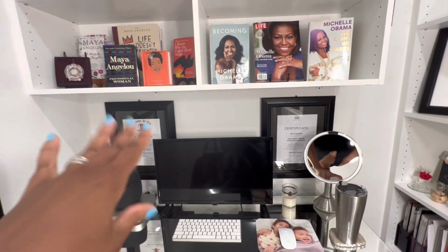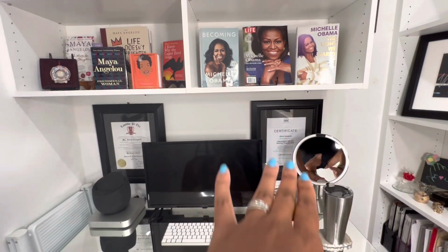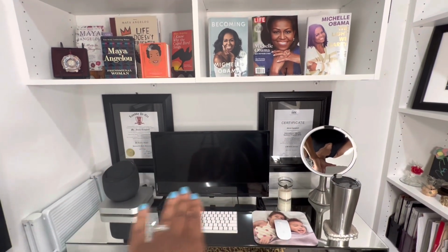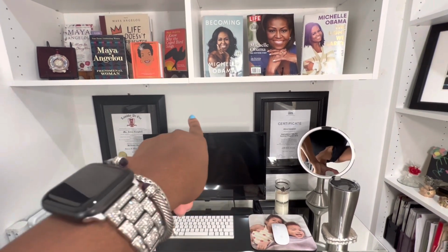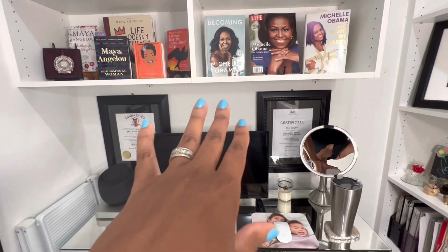I put 2 certificates on the wall here because these ones were vertical and I thought that they looked nice with keeping the monitor that I use for my computer here. Something could likely go there, but I don't know. That might make it busy.